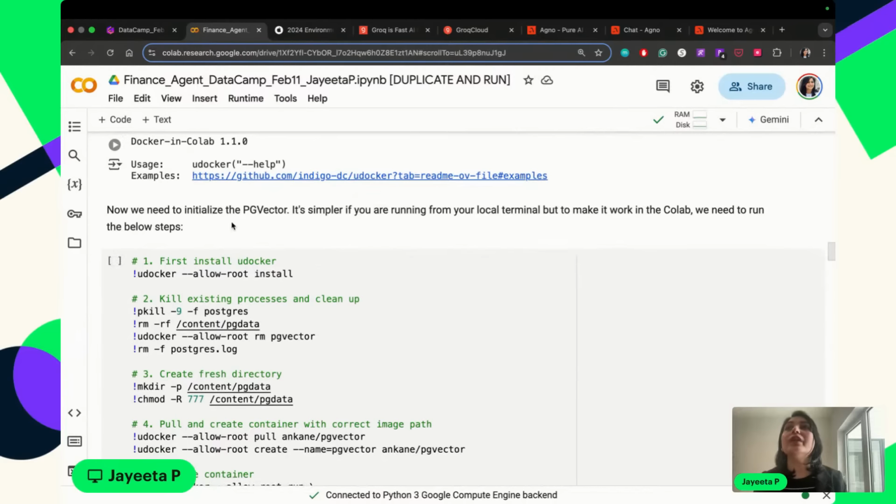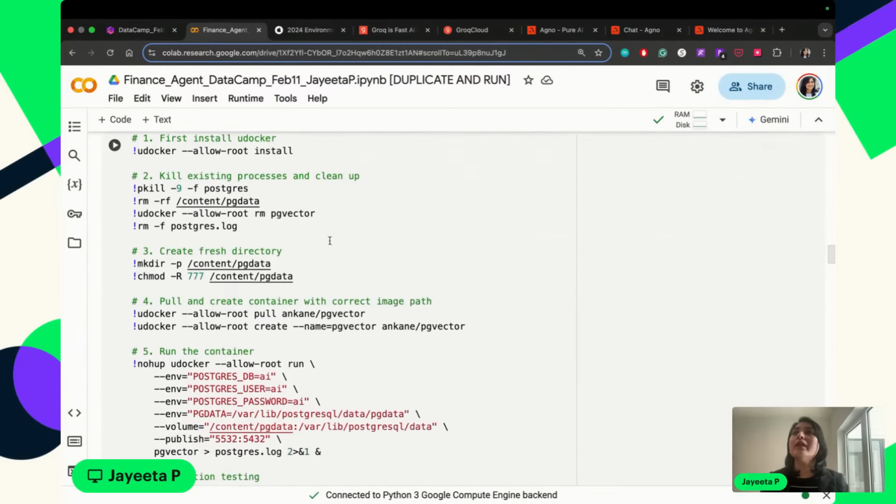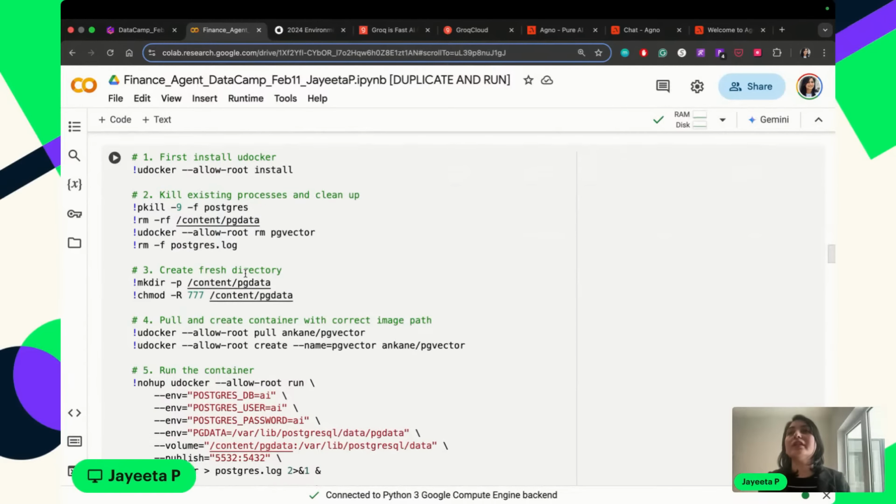But before that, we need to initialize our PG Vector. It's very simple. Like I said, from your local terminal, if you're using a Mac or Windows, just do it there, and maybe run it using VS Code instead of Colab, however you want to do it. But for Colab, this is it. You start with installing uDocker. You allow root. This is a key tool. If you're not following this, it doesn't matter. Don't worry about it. Just run the script, and it will make sure that your Colab doesn't have any pre-existing directories and that the database is set up.